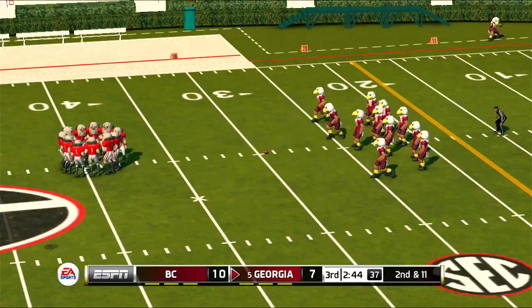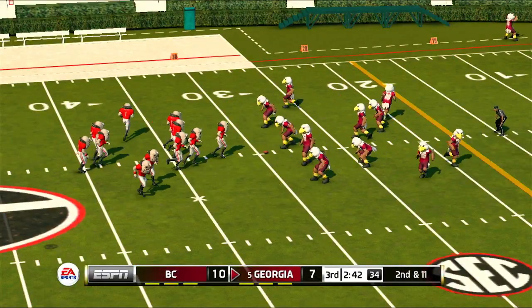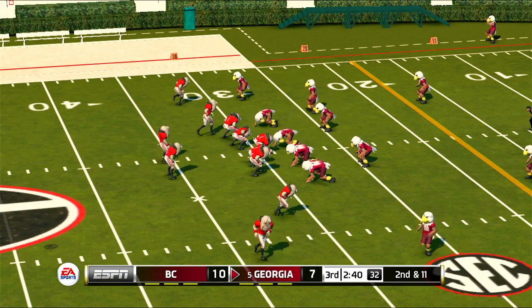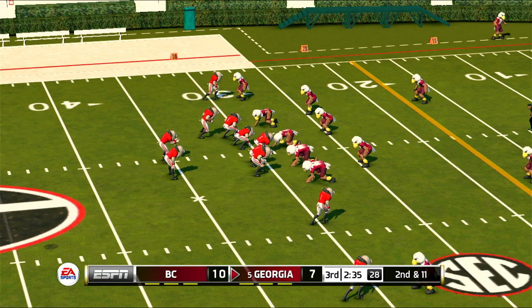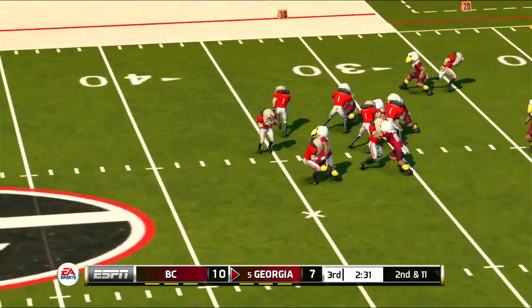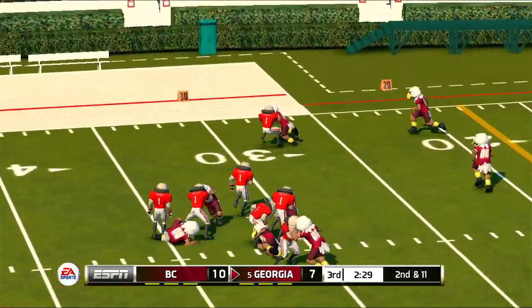Four down, 34's the mark. Mike. 34 is the Mike. He's coming. Check him. Check him. Let's go. Motion, Black motion, 90. Black 90. Motion.